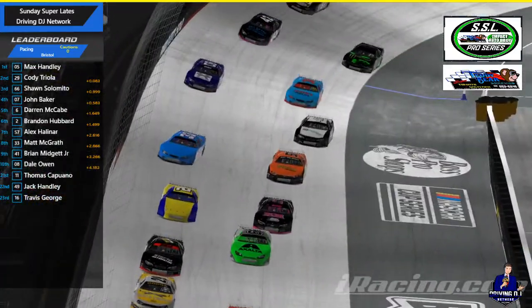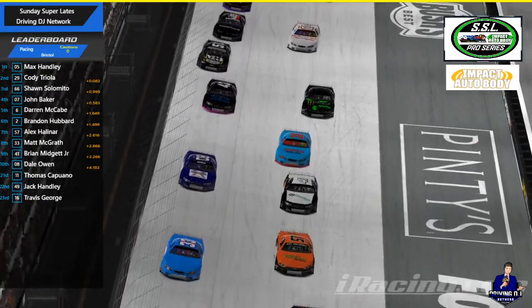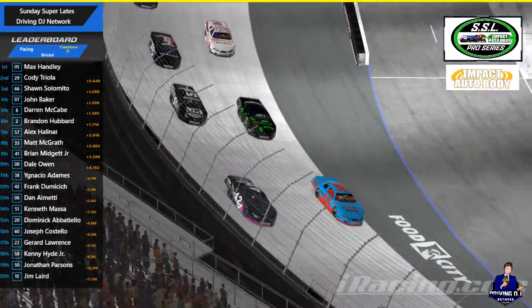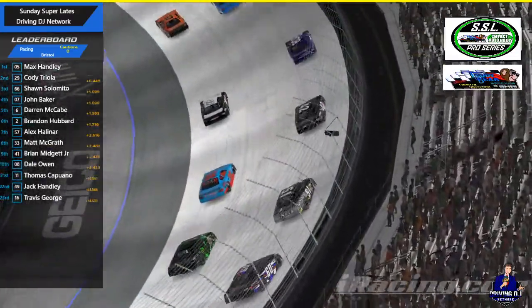Brian Midget Jr. and Dale Owen are going to be in the top 10 here, 9th and 10th. Ignacio Adams in the 38. Frank Dumachich in the 42 car. Those guys are going to be side by side for the start of this one. Dan Ameti in the 06. Kenneth Massa in the 51. Sharp looking ride there. Dominic Abatello in the 20 car.